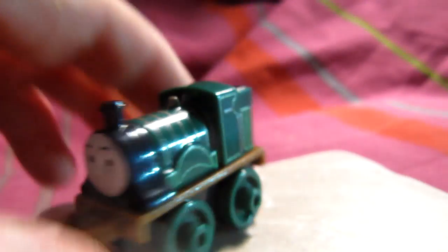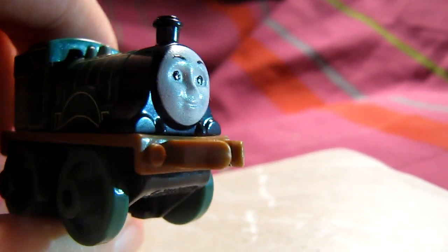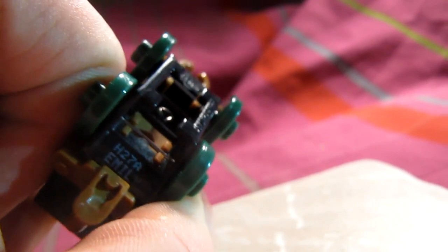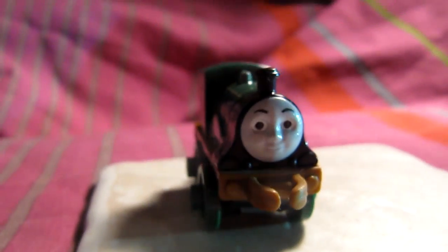Quite a nice model. The hair on it there. Quite a nice looking model, and I always think the faces are quite good on these mini engines, and on the bottom there it tells us which character it is, and as you can see there it says Emily, so that's a classic Emily. Yes, quite a nice model, I must say.